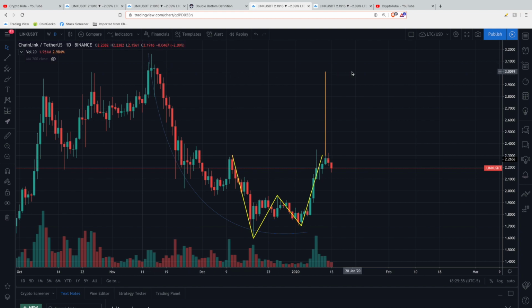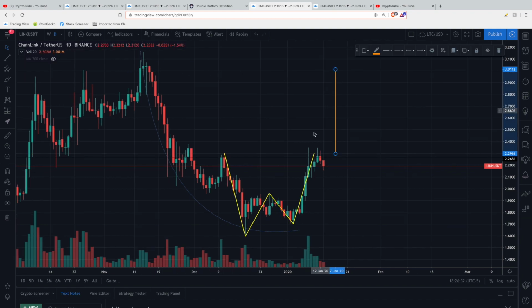And that's an interesting thing because, of course, it would also be a natural spot for us to find overhead resistance up here. If we do break out, it probably won't go quite that high. If you want to be safe, if you're trying to swing trade, you can take about half of that level off, try and catch this around $2.70.